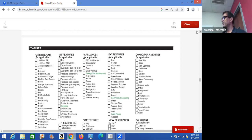Condo amenities. If they're in a condo, you got to find out what the amenities are, landscaping, pool, what the different features are. You definitely want to click that over there. If they got tennis courts, playground, all the features that they offer.